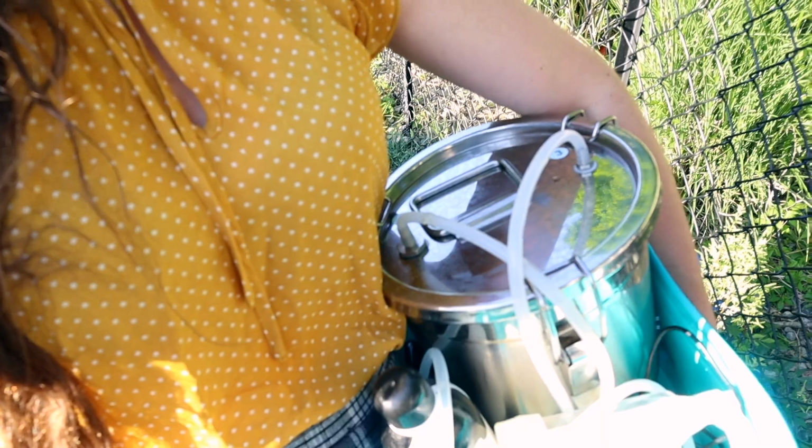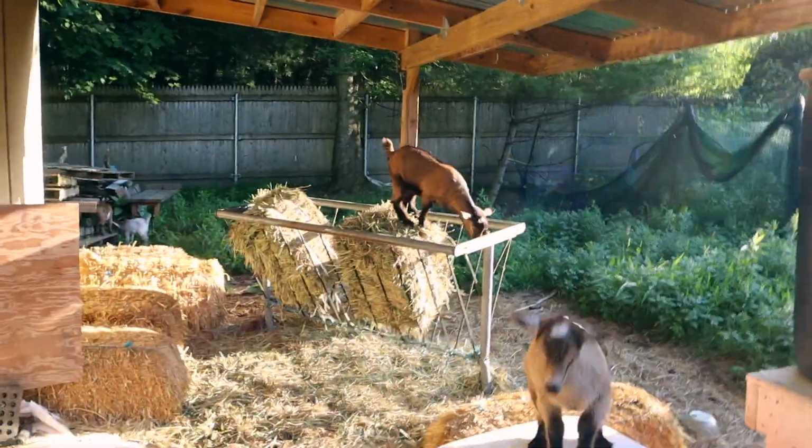So I've been hand milking out the other teat, but I'm finding that using my little hand top milker is working so much better than me trying to hand milk her out, just because hand milking is a much slower process. She's uncomfortable with this swelling, and so her and I both like the milk machine much better.